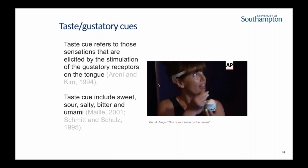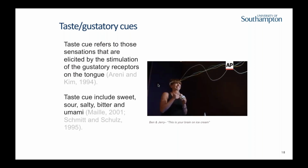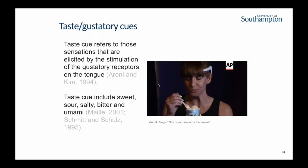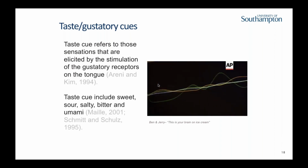An interesting example can be Ben & Jerry's implementation, where they were trying to give taste samples of ice creams, and in the meantime they allowed their consumers to see their brain waves, and they called this campaign "This is your brain on ice cream."